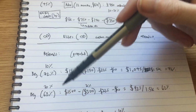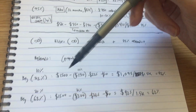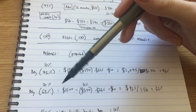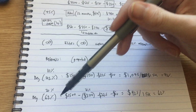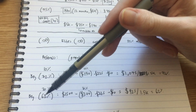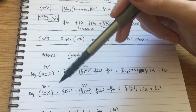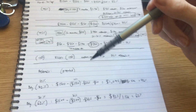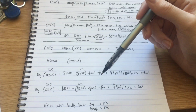So hopefully these numbers are okay with you. Obviously, I'm going to be getting a 10% kickback. So if you're cool for our referrals with the worst case scenario at 52% retention, then just let me know. I think this model works pretty well.